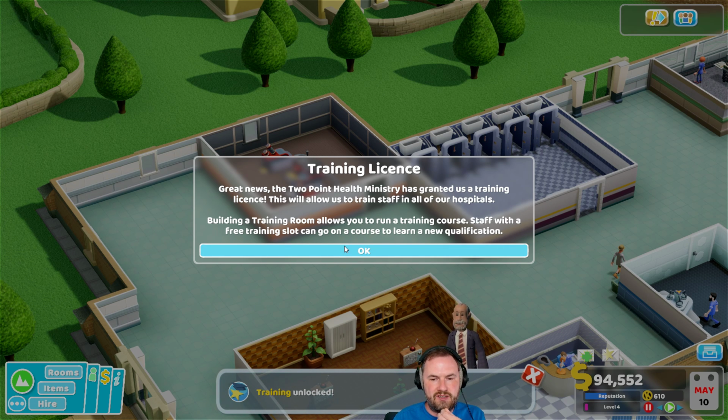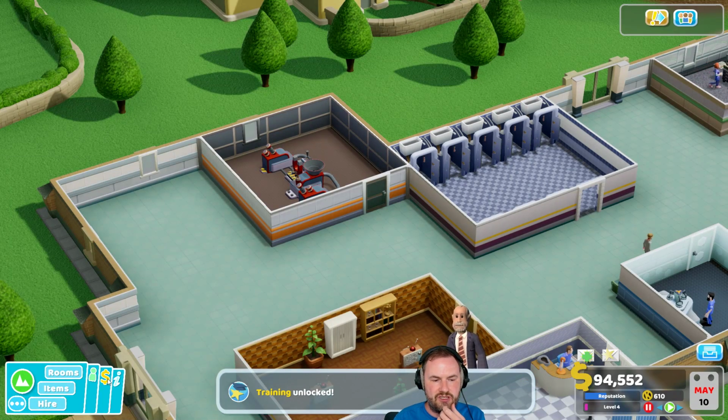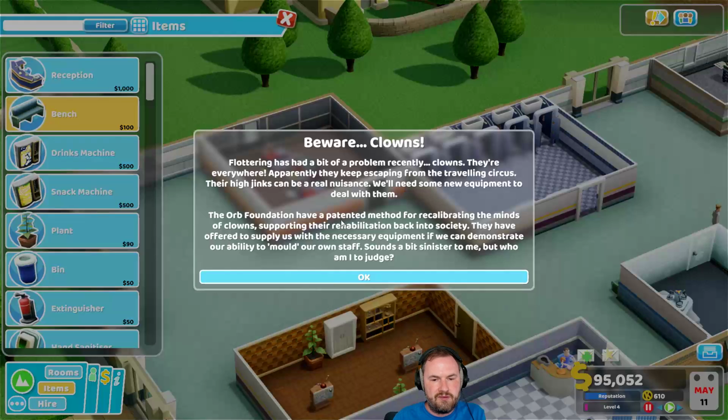Building a training room allows you to run a training course. Staff with a free training slot can go on a course to learn a new qualification. Okay, that's kind of cool.